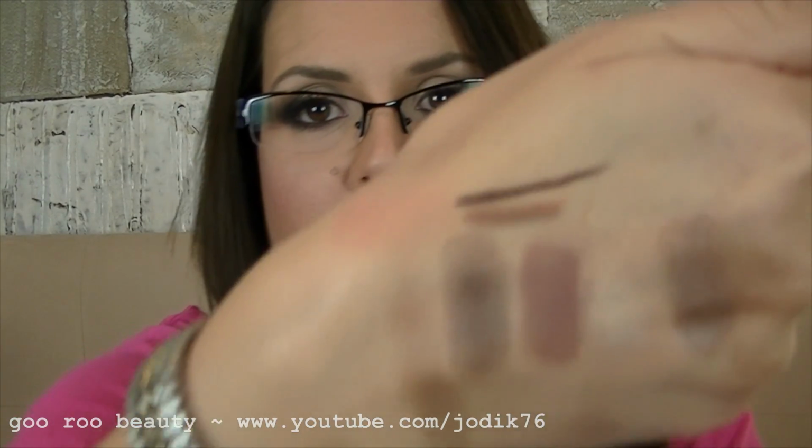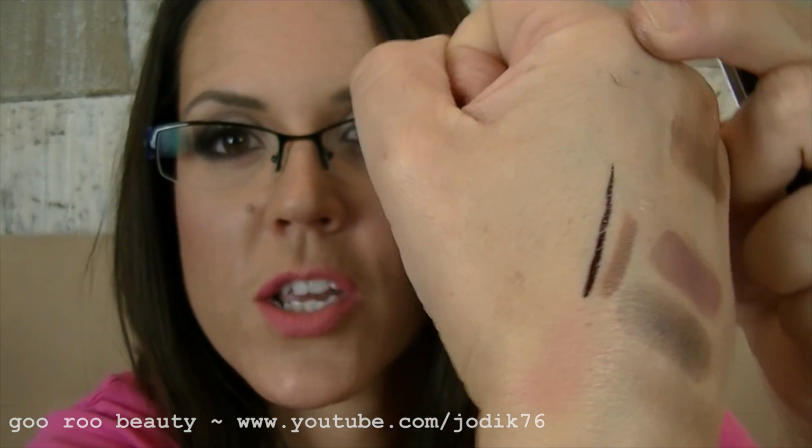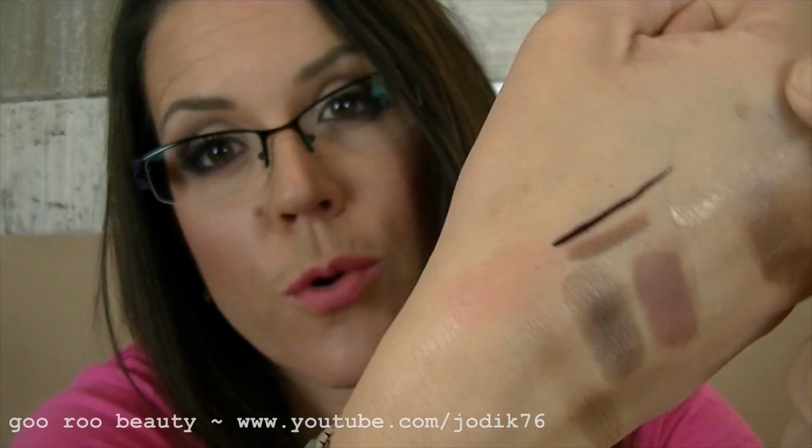I'm not sure if it's going to come up on the screen, but that is obviously the line there at the top. You might be able to just make out that it has a purple brownie finish, just slightly more subtle than a black liner, and I've really been falling back in love with my liquid liners after a bit of a vacation away from them lately.